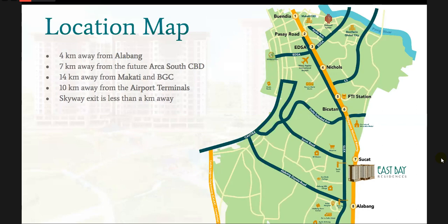relatively lighter. And then aside from that, East Bay is around 800 meters away lang from the Sucat interchange. So it's actually very convenient also since here sa Sucat interchange, you have two options, either the South Luzon Expressway or SLEX or Skyway. So Skyway naman is along here Sucat Road, around 1 kilometer, I believe, away from our property. 1 to 2 kilometers, sorry. So this one would lead already to Makati and the other business districts.